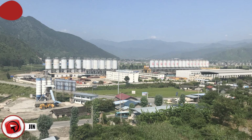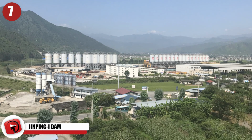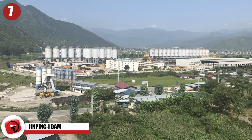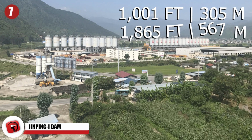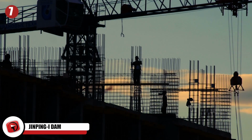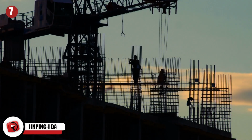Number 7. Jinping Yi Dam. The Jinping Yi Dam is in the southwestern province of Sichuan, China, is 1,001 feet tall and 1,865 feet long. It took 8 years to build and was finished in 2013.